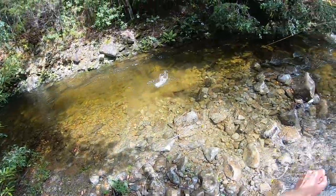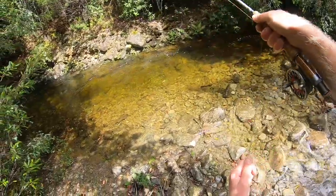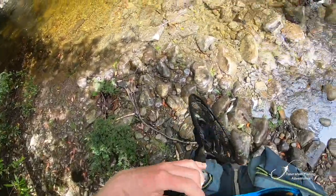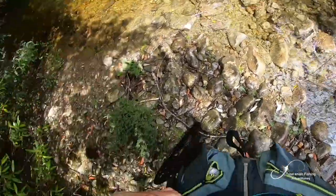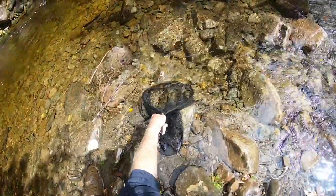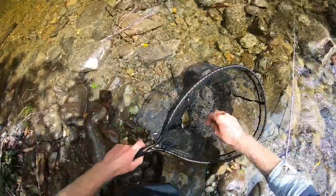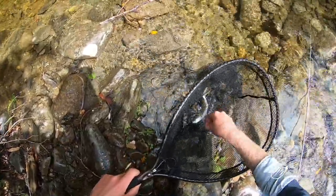There's your fish. Do you reckon it's the same one I just caught? I reckon he's in the exact same spot and he's the same size. He's not happy about it. Come on, fingers. No, this one is a little bit bigger. Look at that. We're picking them up left, right and center as soon as we've found the one and only pool in this little creek.